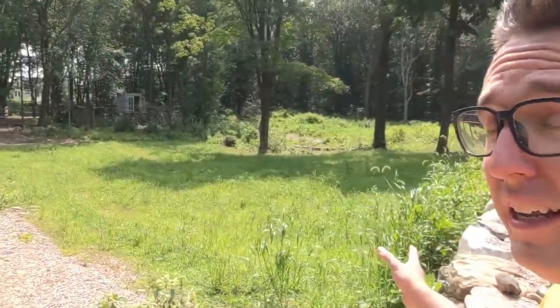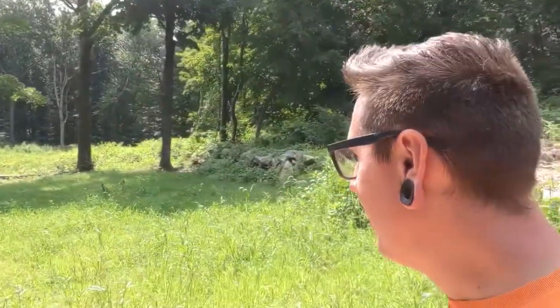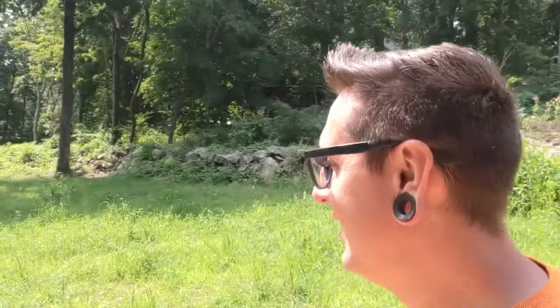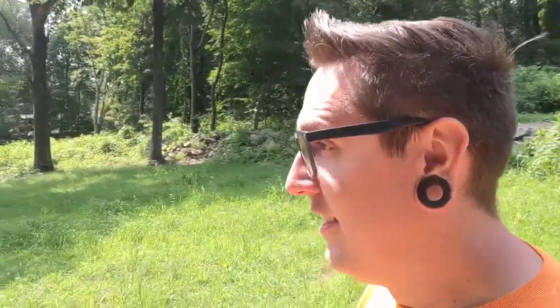So as I'm on my way down here, I don't think we did a whole video for this, but this area right here, looking pretty damn lush. So this used to be just dirt and rocks, and it was a mess. Now it's gonna be a nice pasture for something someday.